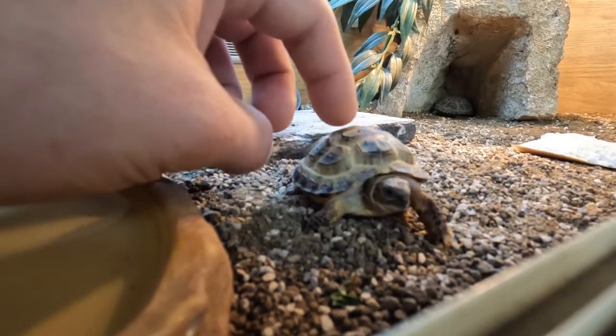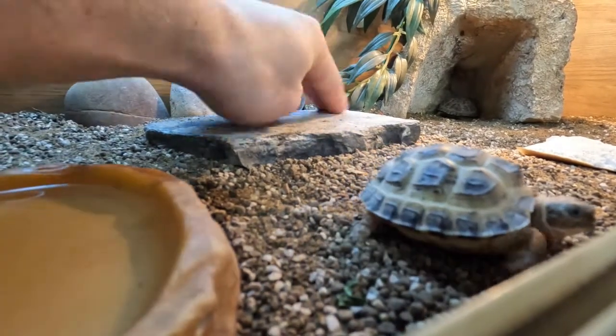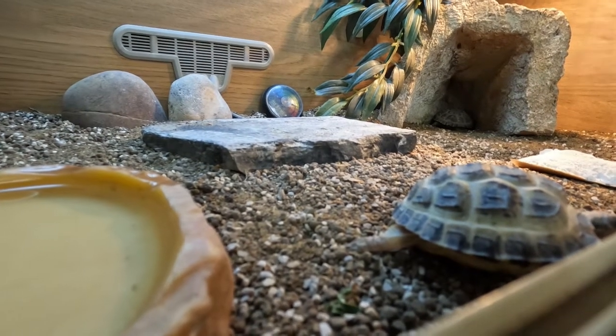Oh, where's he going? He's going on his travels. You go and explore then, buddy. I've got some other little jobs to do. And then once we're doing everybody's veg, we can come back and we drop you some veggies in.